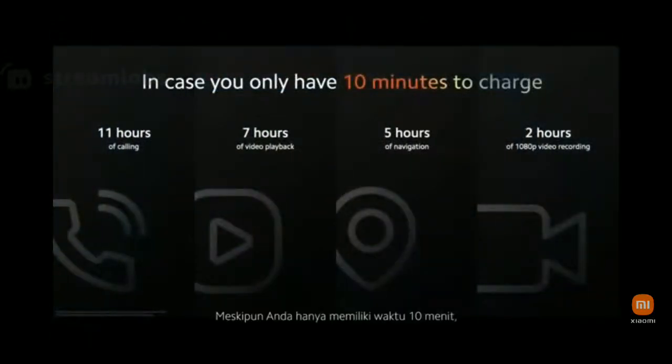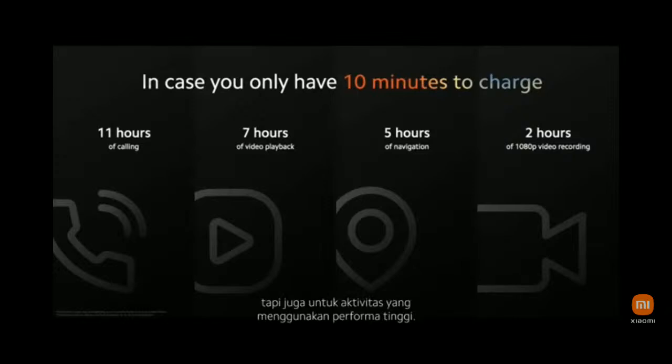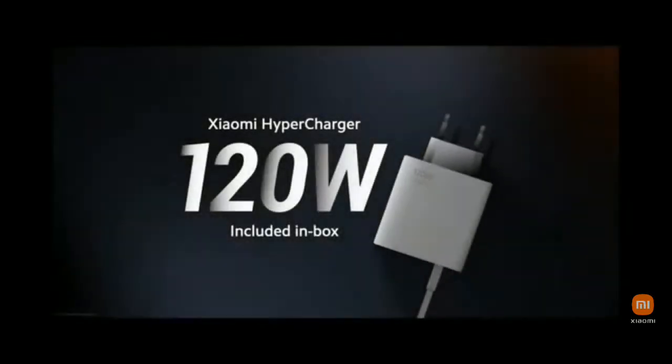Even if you have just, say, 10 minutes before you go to the next meeting, or only 10 minutes before you need to go on your next trip, Xiaomi HyperCharge will give you hours and hours of usage. Not just browsing internet usage, but actual heavy usage. It is the flagship smartphone that you can depend on.